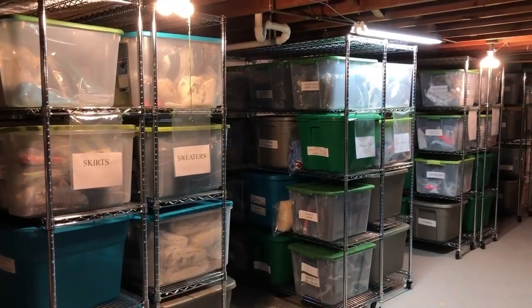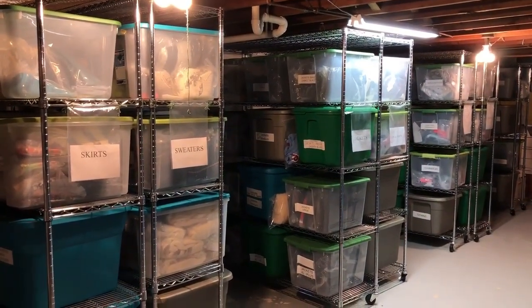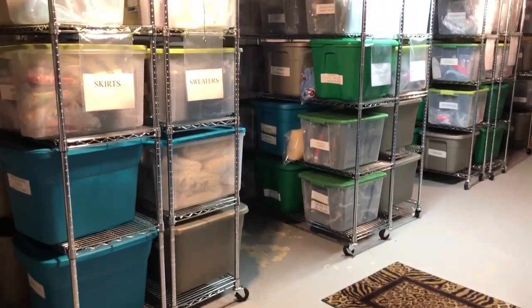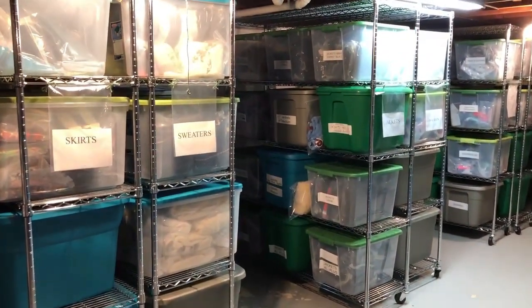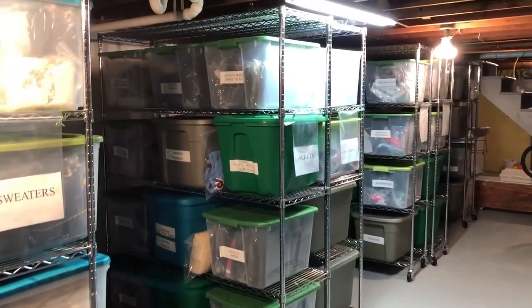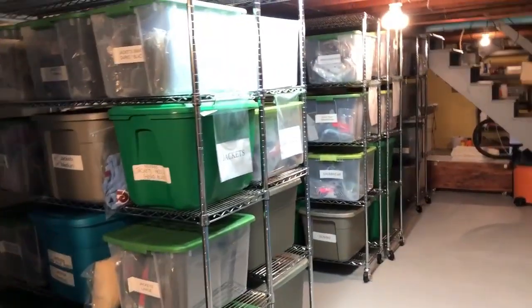So I do run a dehumidifier down here. I regularly spray. I wash the floor. What else do I do? I run a fan at all times for air circulation. And on top of all of that care, I do store my items in plastic Ziploc bags.